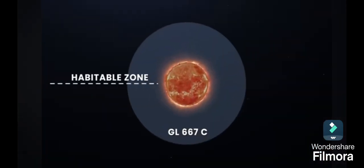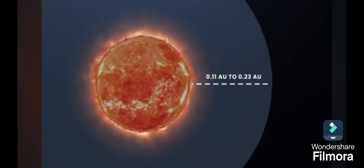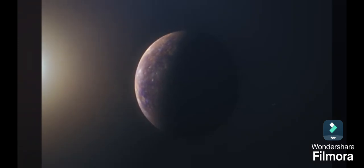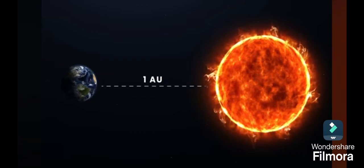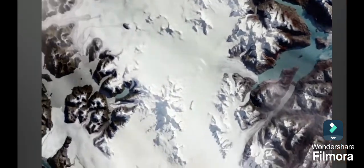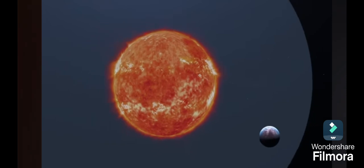Because of the low energy output, the habitable zone around the red dwarf GJ667c is located very near to the star, ranging from 0.11 AU to 0.23 AU, and is entirely contained within the orbit of Mercury. To compare, Earth is located at about 1 AU from the Sun. Our planet would be an ice world if it orbited star C at that distance. GJ667cc orbits its parent star 8 times closer, at approximately 0.12 AU, revolving around the red dwarf every 28 days.